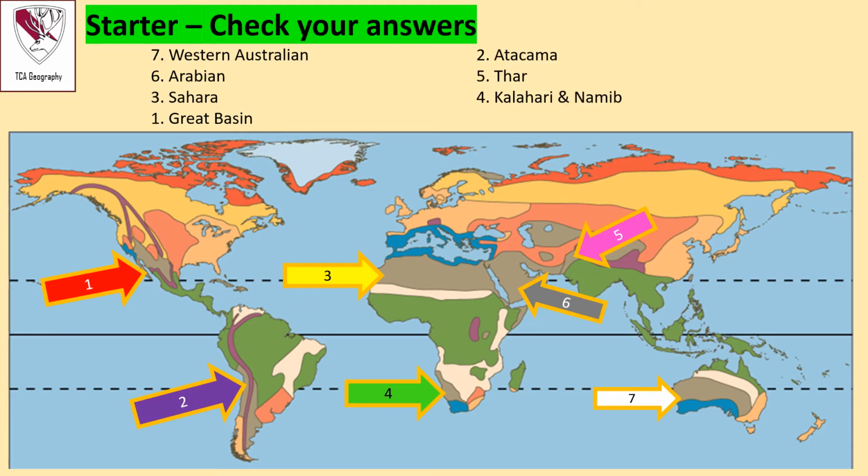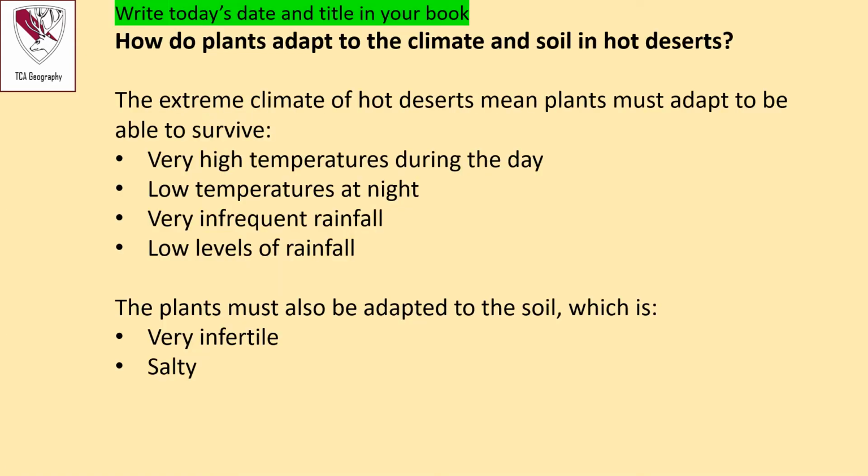And check your answers. So in number order, it is number 1, Great Basin, number 2, Atacama, number 3, Sahara, number 4, Kalahari and Namib, number 5, Thar, number 6, Arabian, number 7, Western Australia. So today's date and title, please.